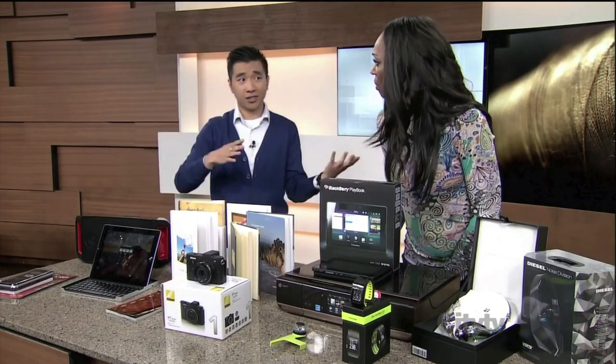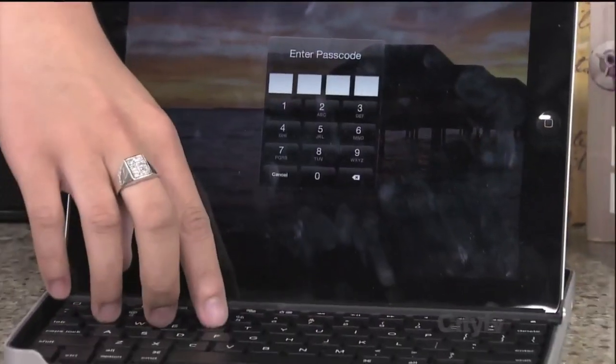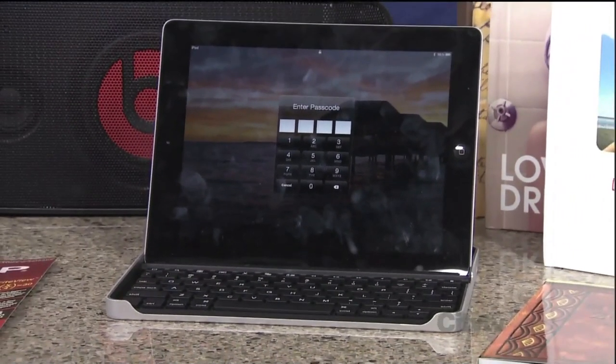Very good if you're a university student or even an elementary school student taking notes. You can take your notes in the lecture hall and study after the fact with it.